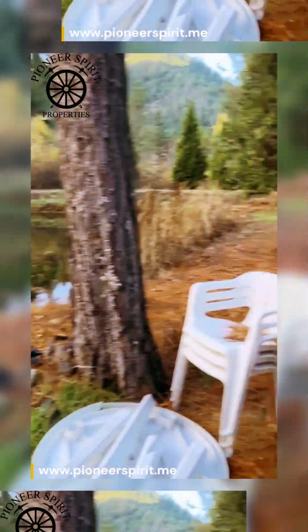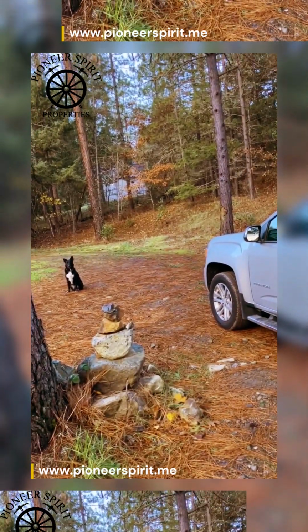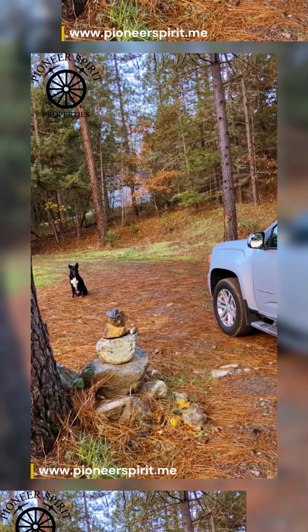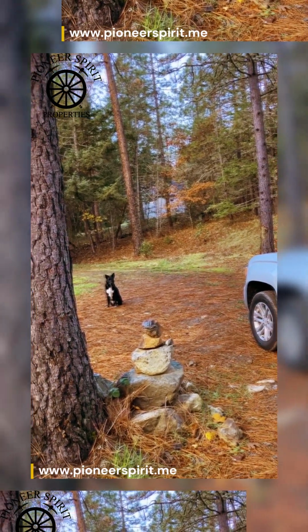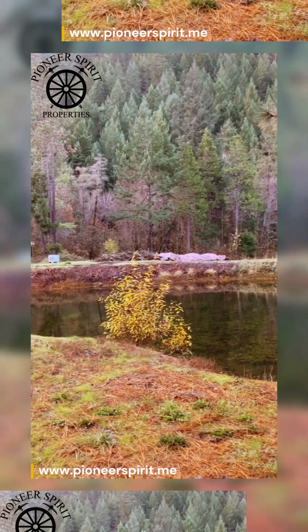But yeah, I think that's pretty much it. Eventually, you can see my neighbor's shop through the trees, but I'll have a small shop there behind Hank where that big evergreen is. And again, the intent is to keep all the structure on this side so that you have nothing but nature looking across the rest of the property.